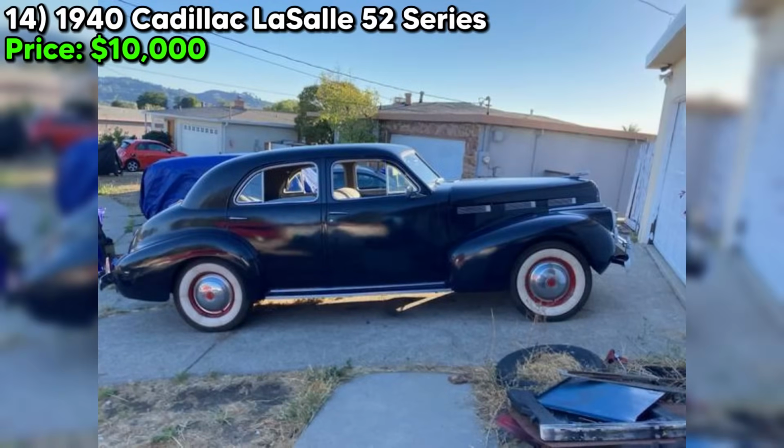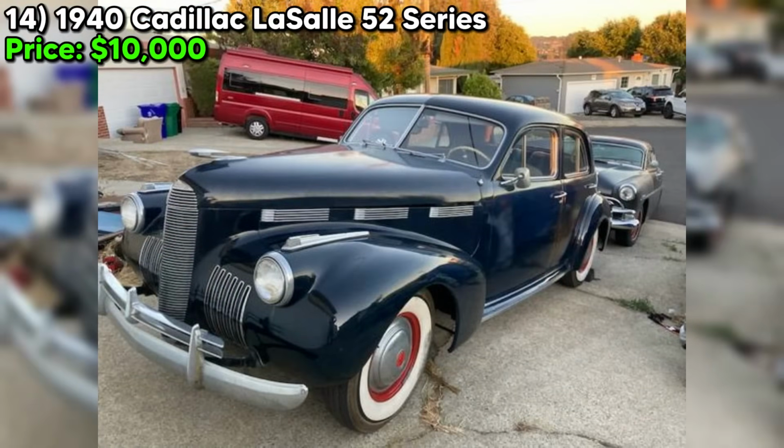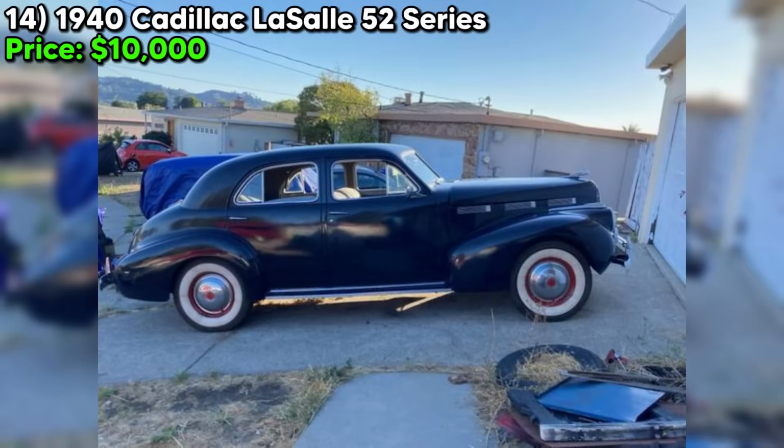When considering the purchase of a classic car like this 1940 Cadillac LaSalle, it's essential to inspect the vehicle in person and assess its overall condition. A thorough inspection by a qualified classic car mechanic can provide valuable insights into the car's health, any potential issues, and the extent of the work needed to make it a reliable daily driver or a show quality specimen.